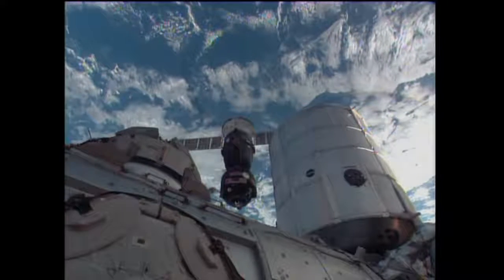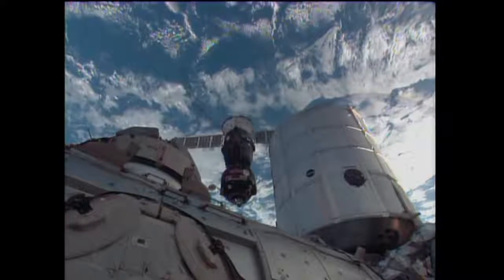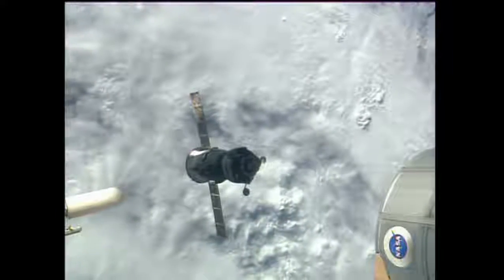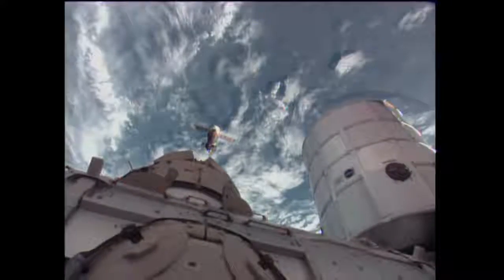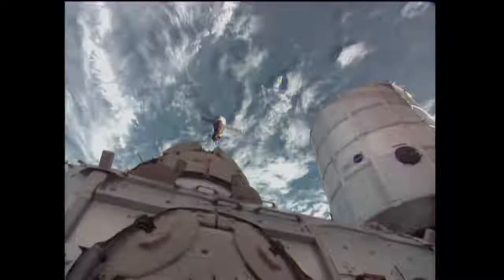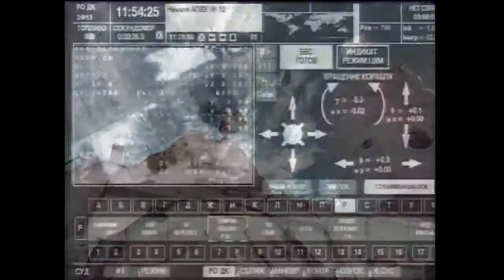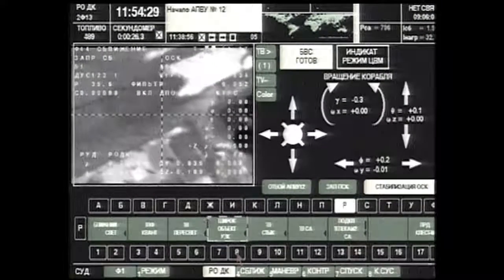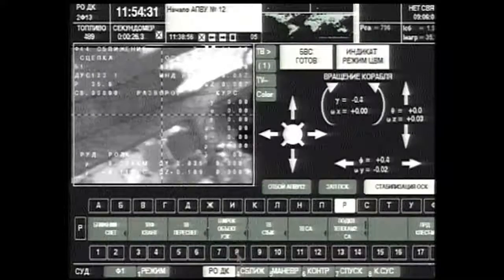Tomorrow's Soyuz relocation by Commander Padalka, Kornienko, and Kelly will be the first such relocation of a Soyuz outside the International Space Station since November 1st of 2013, when the Expedition 37 crew managed to do that. They relocated their Soyuz from the Razvet module to the Zvezda. And that crew was Commander Fyodor Yurchikhin, NASA astronaut Karen Nyberg, and Luca Parmitano, ESA astronaut.